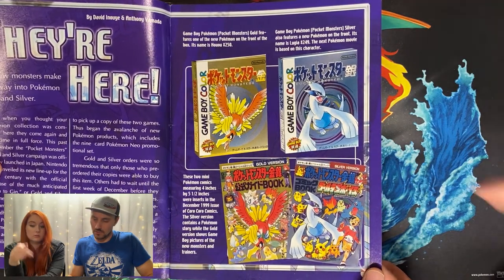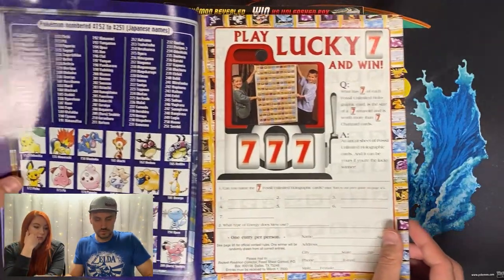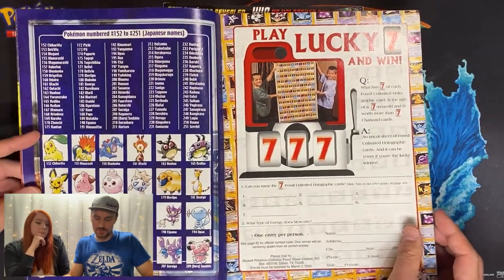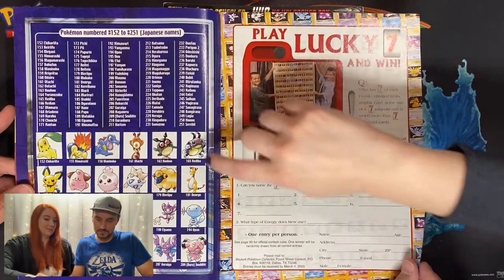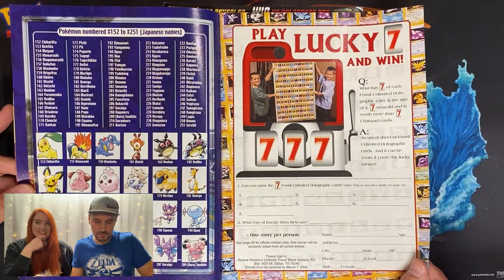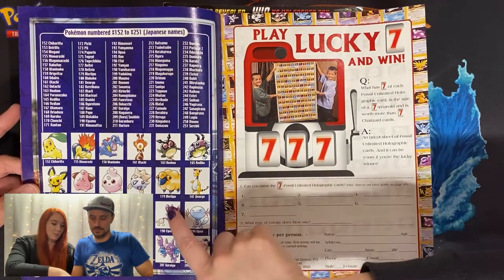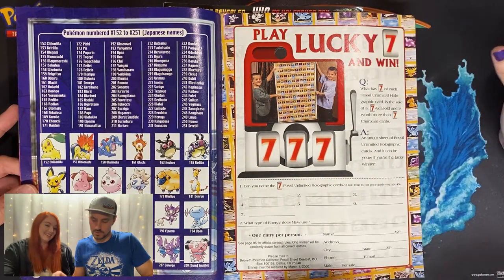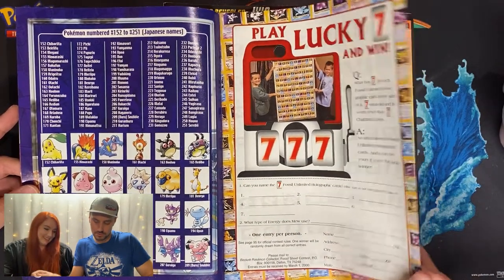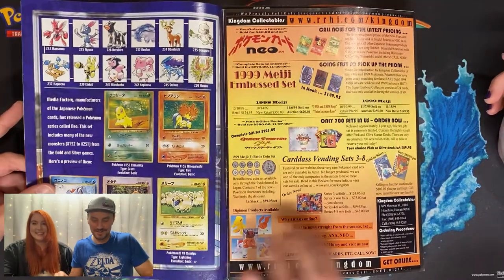Look at that artwork for Gold and Silver. Japanese, that's cool. Oh, look, it's actually got all the Pokemon in the Japanese names. Oh, yeah, that's cool. Japanese names are way different on some of these. Yeah, look at Mareep. Maripu. Mareep, yeah. Snubbull is Buru. Interesting. Yaddo King. That's cool.